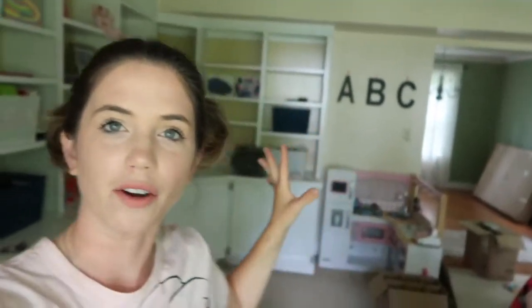I'm gonna do an office makeover, kids room tours, I mean a whole house tour once I get this whole house set up. Right now I'm in the playroom, so I will share the kids' playroom and how I organized and set that up.